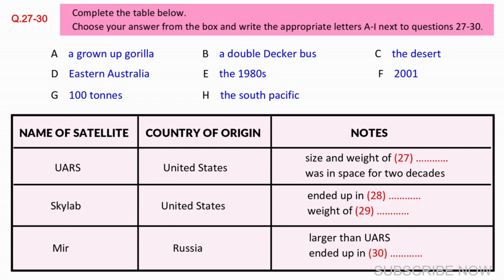And let's not forget Mir, the Russian space station. Mir weighed 135 tons, far, far larger than UARS, and it fell to Earth in 2001. It plunged straight into the South Pacific. All very interesting. Listen, I've got some junk of my own to sort out. My bike. That's the second puncture this week. Come on, I'll help you fix it.